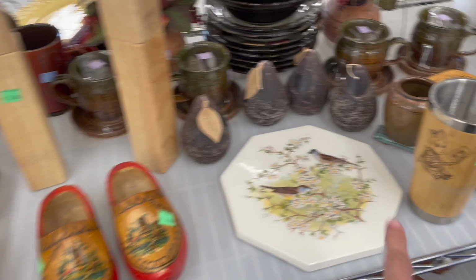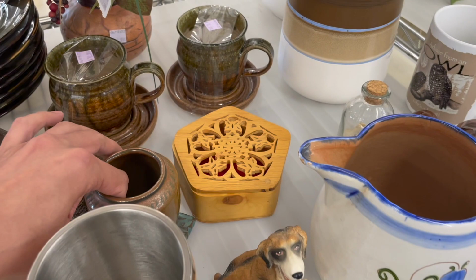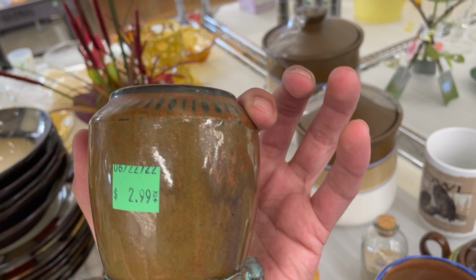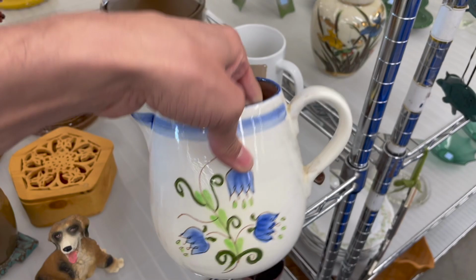I have this cute puppy. It's probably made in China. It's still cute though, it's a resin. Nice pottery. I think that's a raccoon. It has an iridescent finish on the outside. Of a Stangl. We saw this last time. It doesn't have too much resale value.